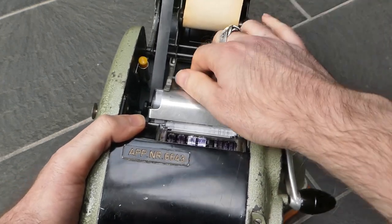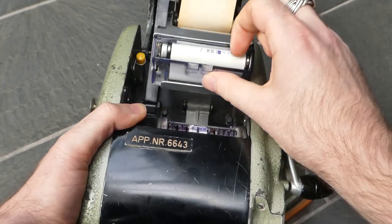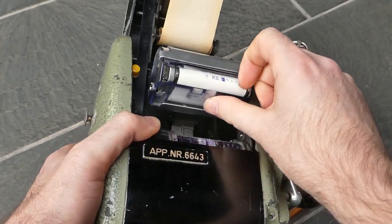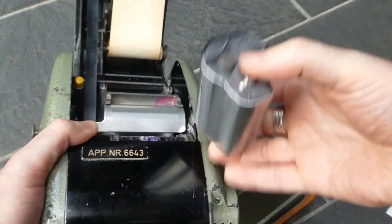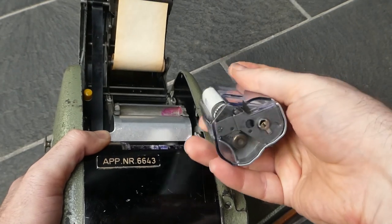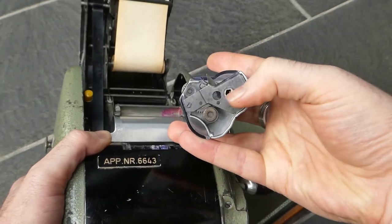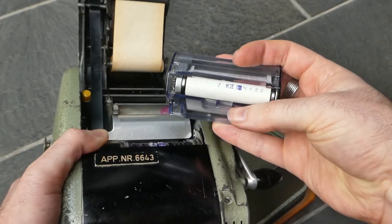Here is a cartridge that has its own roll of paper. So this cartridge is then sent to the central office, where they open it up. There's a small lock on this side, so they open it up and check all the numbers.